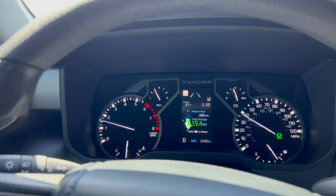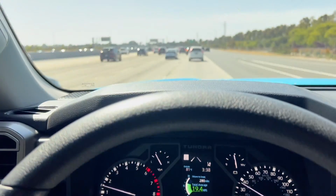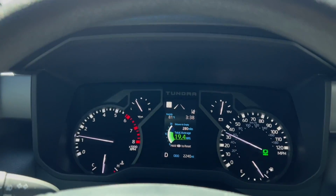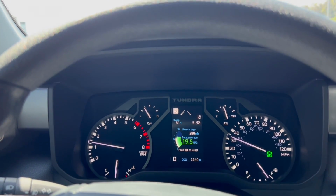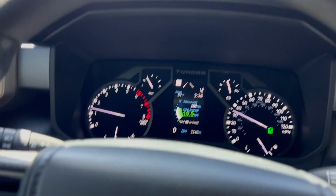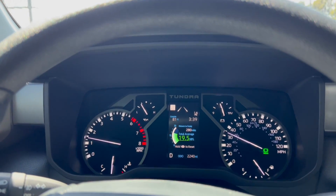So now I'm gonna hop on the freeway and reset my trip mileage, drive it for about 10 miles and see what we get as far as the freeway only mileage goes. I've been driving for the last about 8 miles, and now traffic's starting to accumulate, so I'll go ahead and see what we have right about now. It was 19.1, and then I slowed down for this traffic, so now it's saying 19.5, but it was pretty much chilling right at about 19 the entire time.